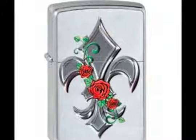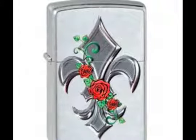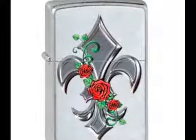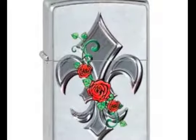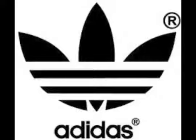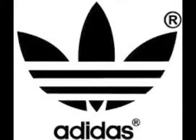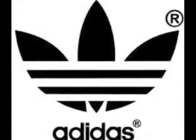Here's a lighter with the same image on it. Not much really to say more about this lighter. All I could say is it's not of Christ. Okay, here's the Adidas symbol. This is a Fleur de lis. It's just that they made it a little sleeker so you wouldn't notice what they were doing.